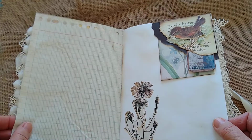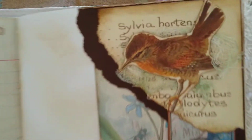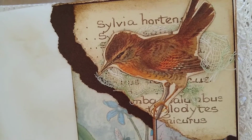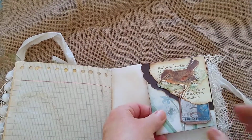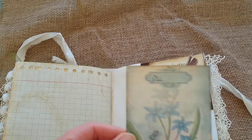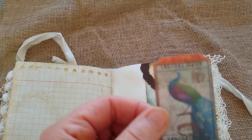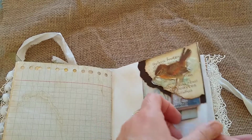More ledger paper. Another bit I cut out from Mrs. Cogs. And this is just a little corner tuck. And I've got a birdie out from Edith Holden. And that's a double tuck. Can't remember where that was from right now. And another little piece from Artymaze.